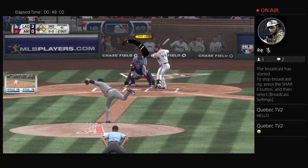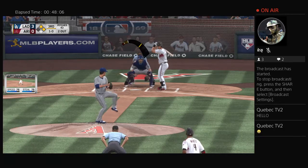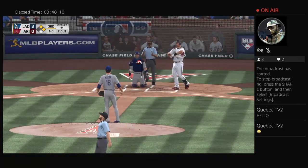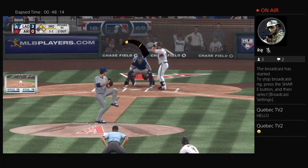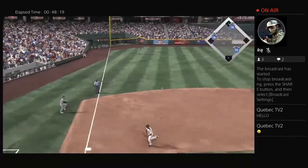He comes set. Here's the 0-0 pitch. Check swing, but he held up in time. Ball 1. Out of play off to the right. It's 1-1. Trying to hang a 0. Here's the pitch. Grounder down the line at third.